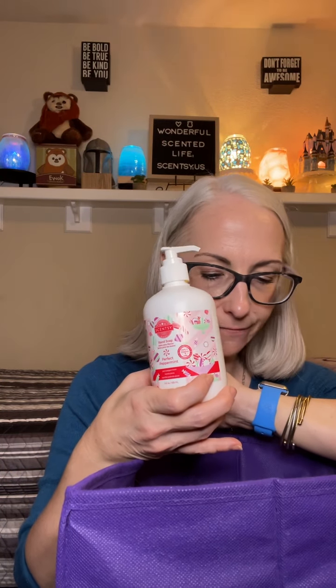So I've got Perfect Peppermint hand soap. Obviously, this was old. I had a few hand soaps in my little stash, so I've been rotating them through. I think this was in my bedroom. I like the Perfect Peppermint. Not everyone in my home is a fan.